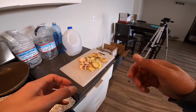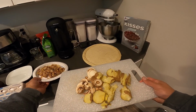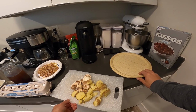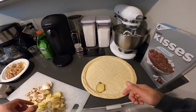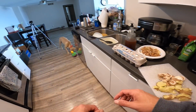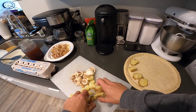Okay. First things first, on this pizza, we are going to throw the base layer on, which for me, I've found potatoes are the most flat out of everything. So what I did is I microwaved these a little bit just to soften them up just enough so they'll cook fully through once this is all in the oven here.